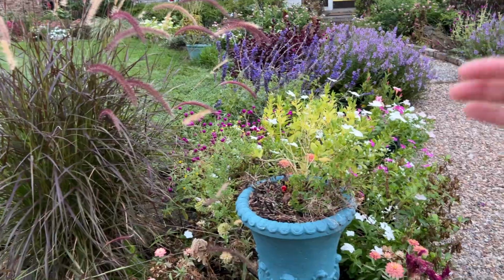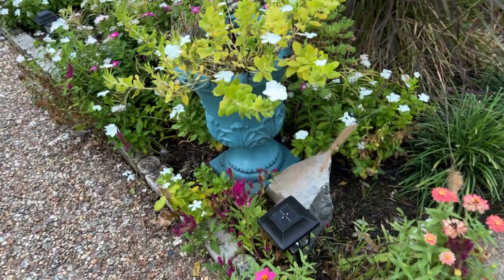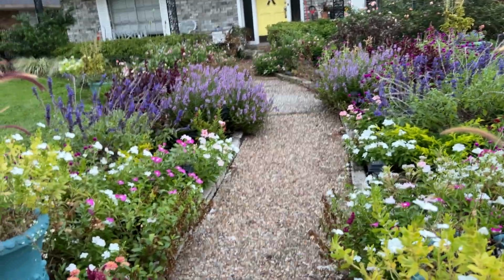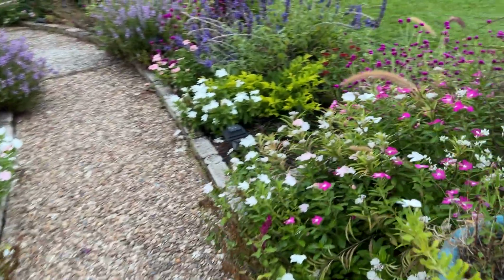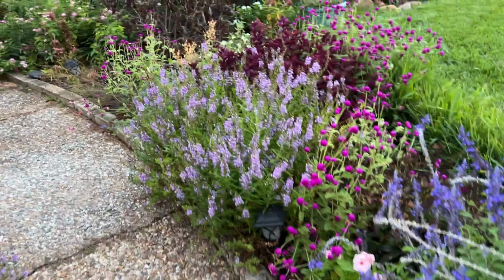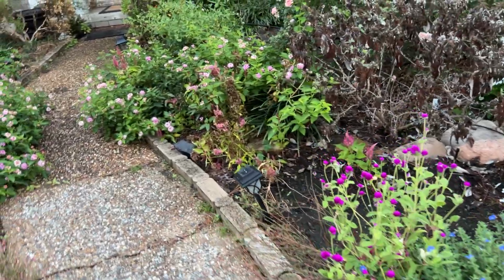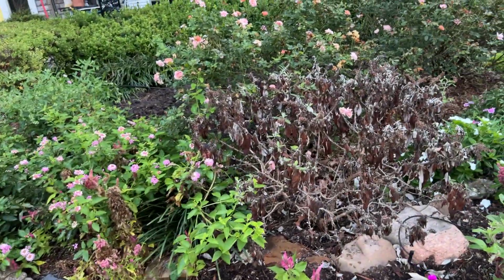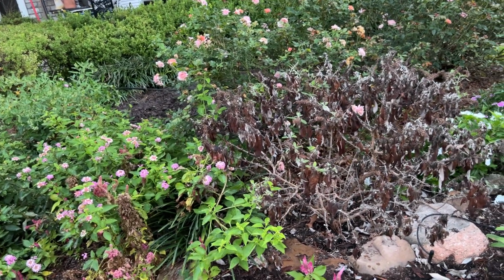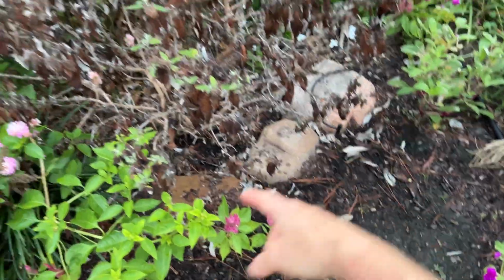So maybe all the water's rolling down and settling here and killing these, but then these are fine. So I'm not sure. But that's part of having a garden, is that you have to walk around and check it out, and sometimes you see things and you're like, what happened? And that just happened pretty much overnight. Strange. And you see I moved the sprinkler head out to here. It was right on the root ball.